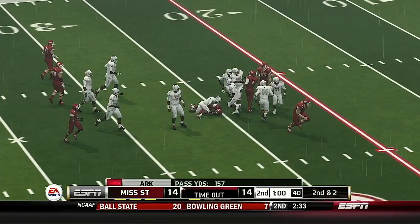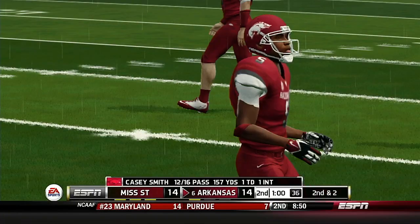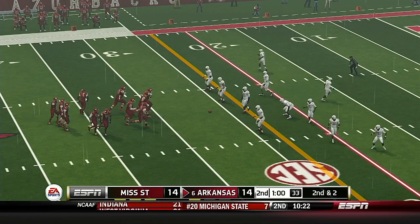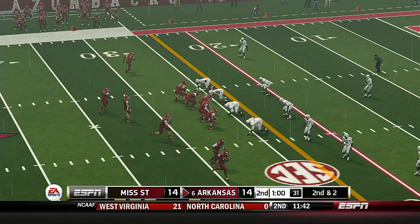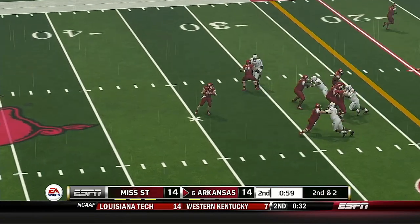Throws a laser across the middle, and he is drilled at the 26. They pick up good yardage that time on the pass play. Here they kind of put pressure on the quarterback and challenged him to find the hole in the defense, and in this case, he did. Nice job. So it's second down and about 2 yards to go.